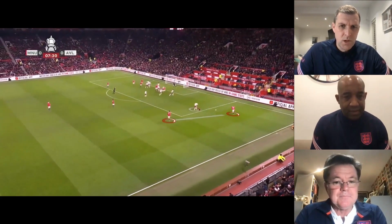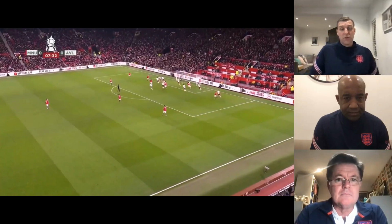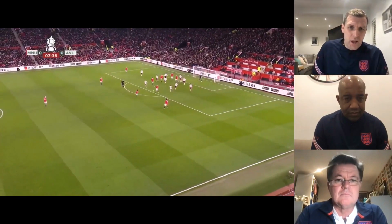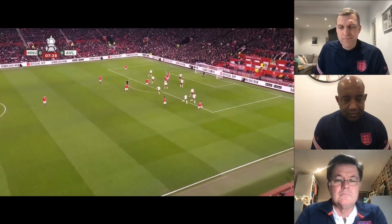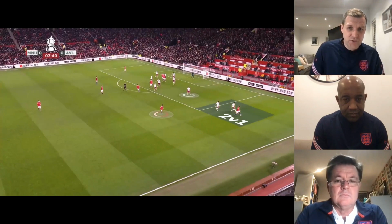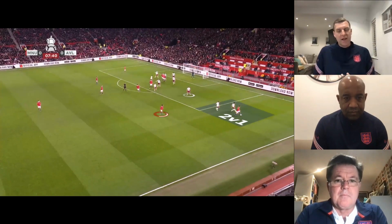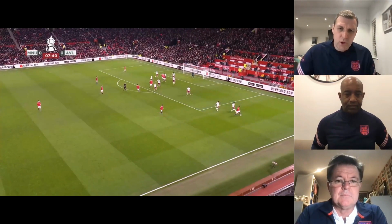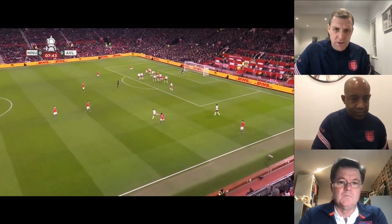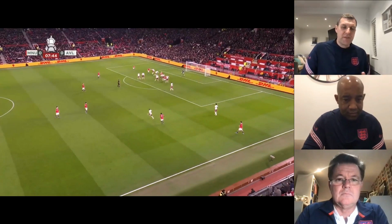Ben? Yeah, I think you've covered it really well. I think they've allowed that off the short corner again. I'm not sure you'd want someone getting to the byline like that and crossing it. I think it's very dangerous. But once that's cleared, they've got a 2v1 here. And if you just pause that there, just before it comes in, I think I totally agree.